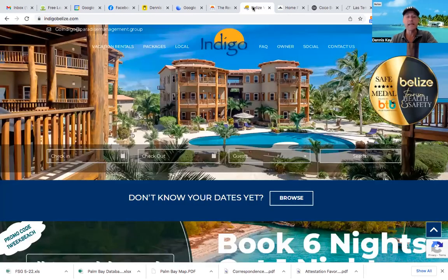The next one is Indigo. So this is just north of the Spanish Reef subdivision. This is also a beautiful resort.